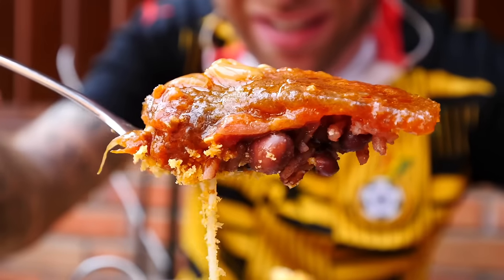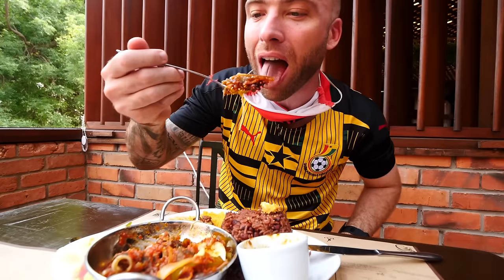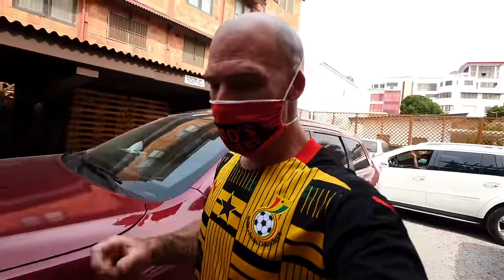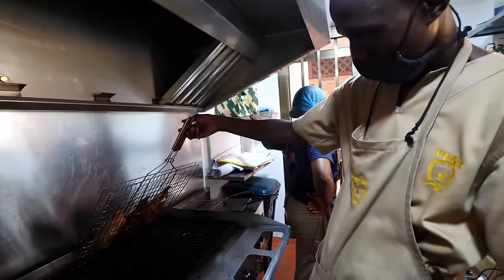And this, look at this, whoa. I think this is the fat of the goat. Oh, there's the back? That is women. I love this. And the only thing they cook in this kitchen is banku and tilapia. So we sell tilapia. That's the main thing you sell. That's the main thing we sell, just tilapia.